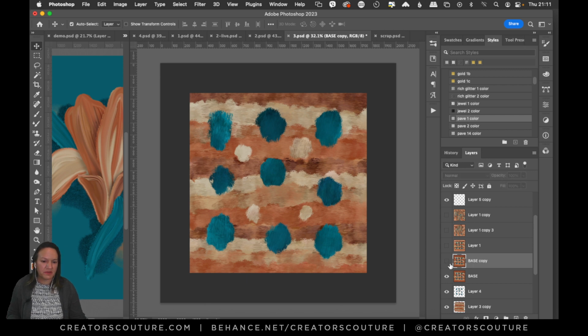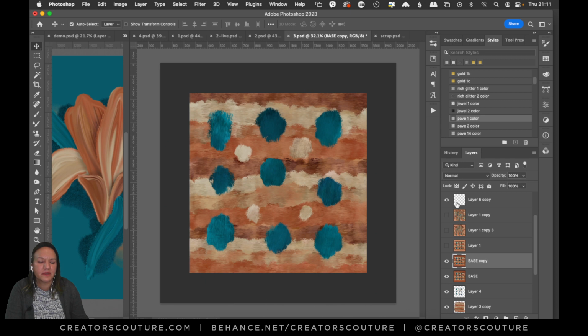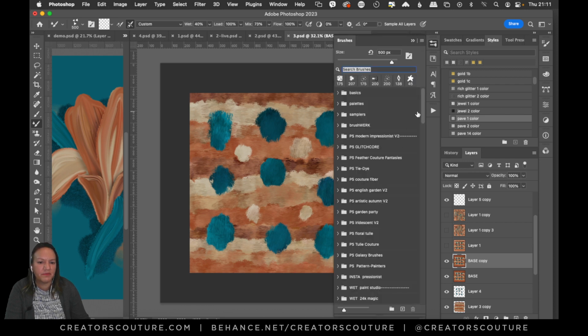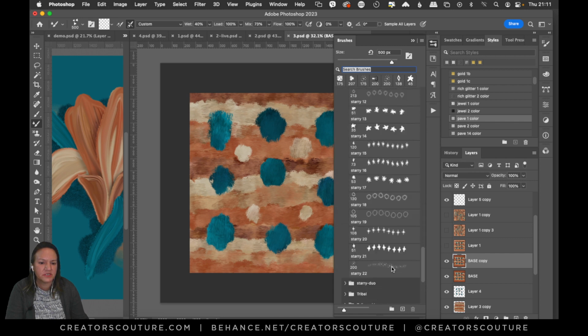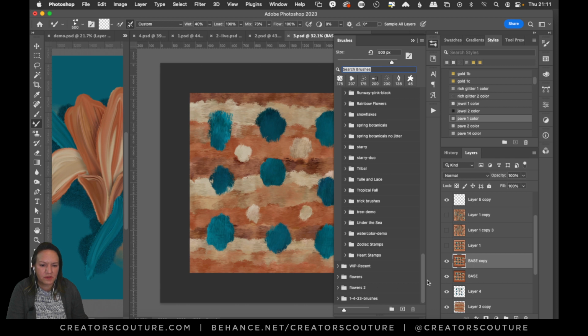And we're not going to be doing the paint pulling brushes on all layers. This is using the wet paint mixer brush, and I don't want to sample all layers, so it's only going to be affecting this layer. That's why I want to merge everything. And then we're going to pop over to the paint pulling brushes, which maybe I have out already.